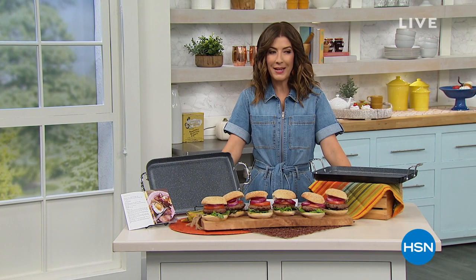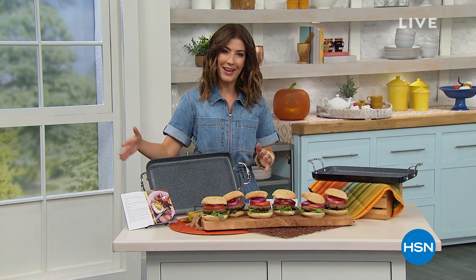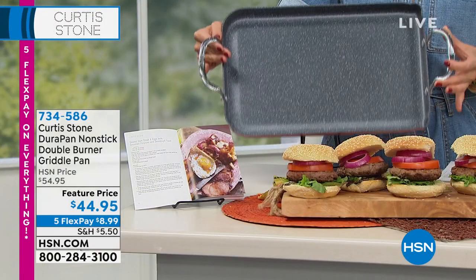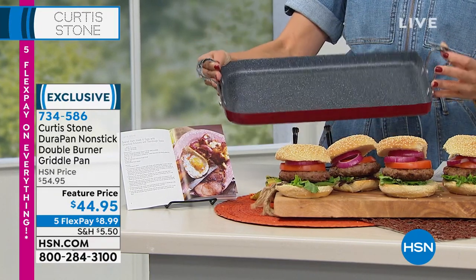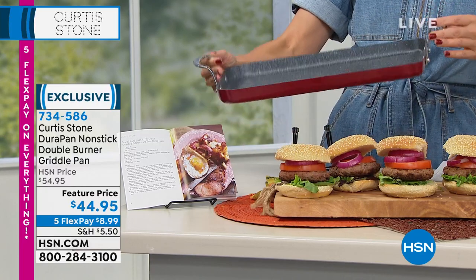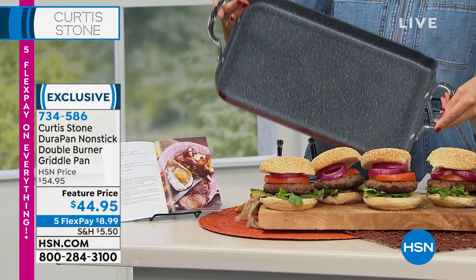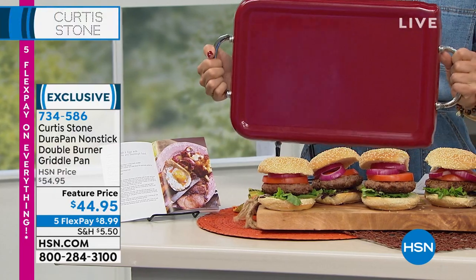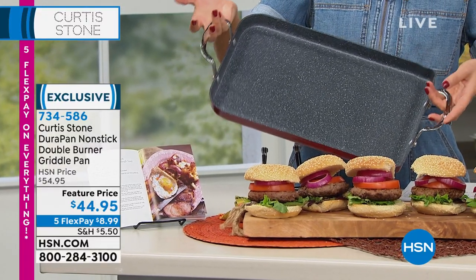Two of my favorite meals, pancakes and burgers. You know, simple is good. I'm easy to please. I'm Sarah, and Curtis Stone is with us this hour, and I purchased this the last time that Curtis and I presented this great little, it's called the Double Burner Griddle Pan. And what it does is give you a lot of space, a beautiful, nice edge, so nothing spills, nothing seeps out, but it is a large double burner griddle, so you can put this anywhere, make those family-sized meals. Maybe it's the one-pot meals, maybe it's the burgers, maybe it's pancakes. But if you're running out of room, you actually put this over two burners and you actually get nice, even heating.